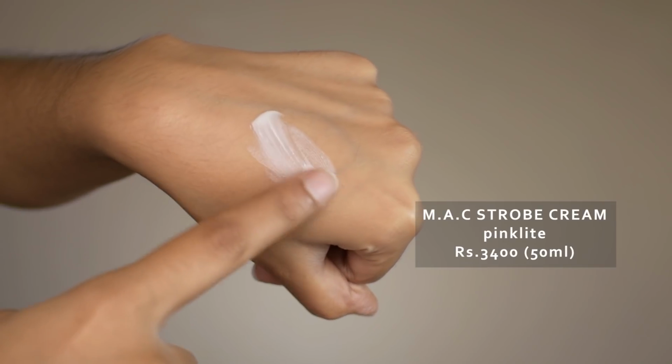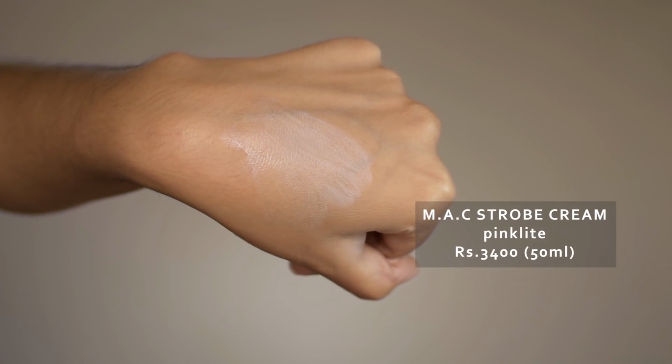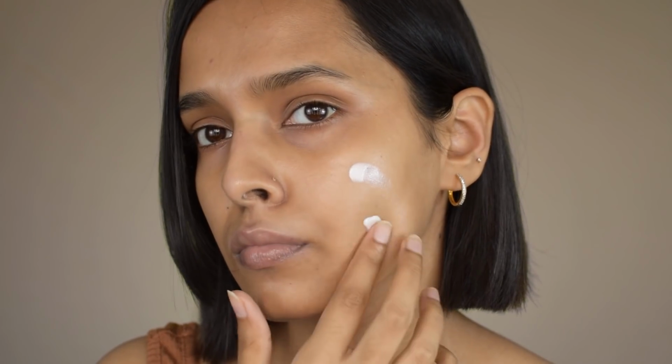It's available in 4 shades. I have got the shade called Pink Light, and the full size of this product retails for rupees 3200 and this one retails for rupees 1050 on Nykaa. So if you purchase the kit, you will end up saving 19% because you also get a M.A.C kajal in the kit. So this is what it looks like.